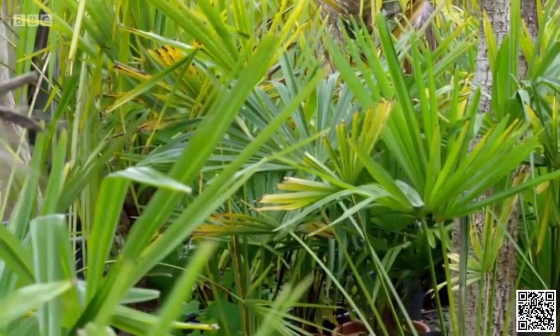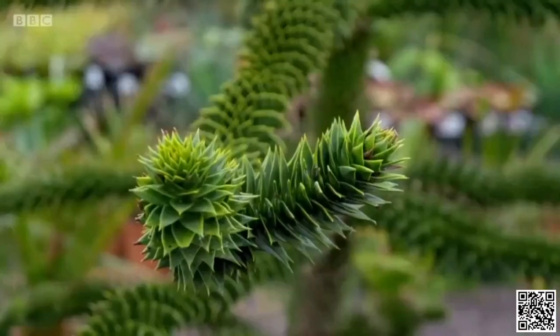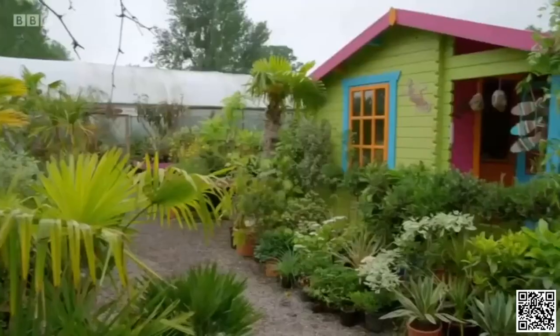I think my passion for exotic plants came from travelling. It's the challenge of being able to try to grow these and make your garden look like your favourite holiday destination. There's something incredible about being able to put those textures and leaf shapes and colours together and create from scratch something that is wonderful and people enjoy.